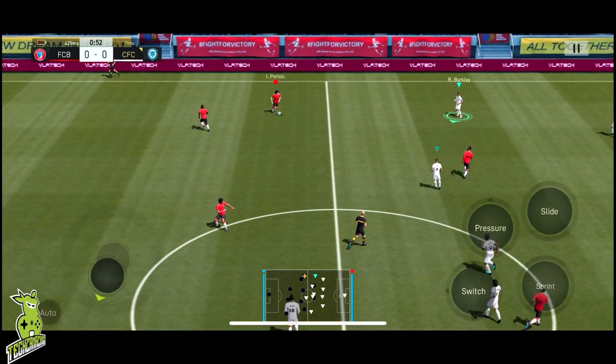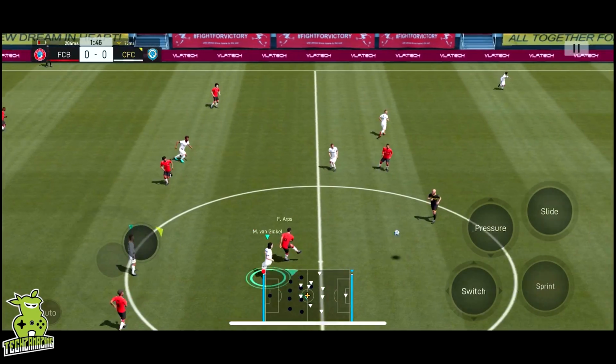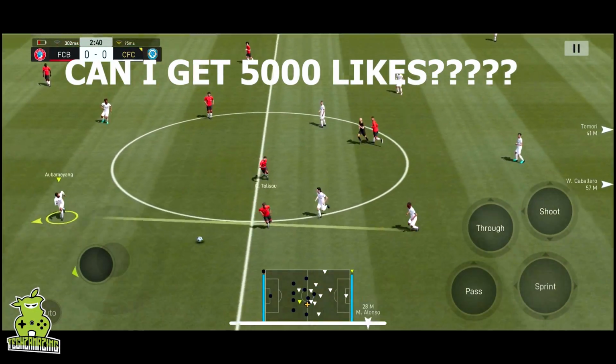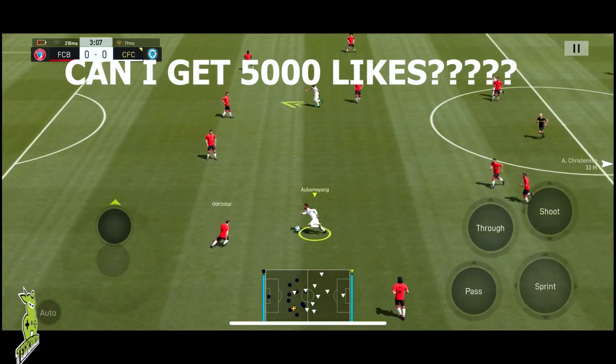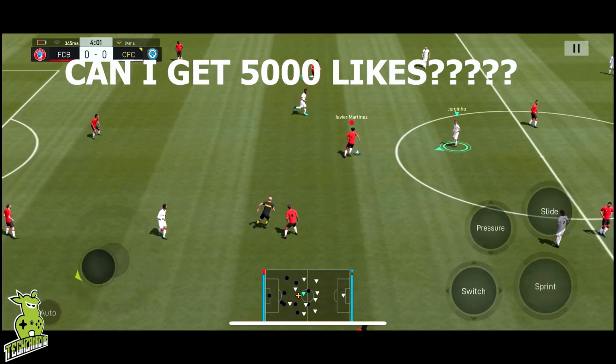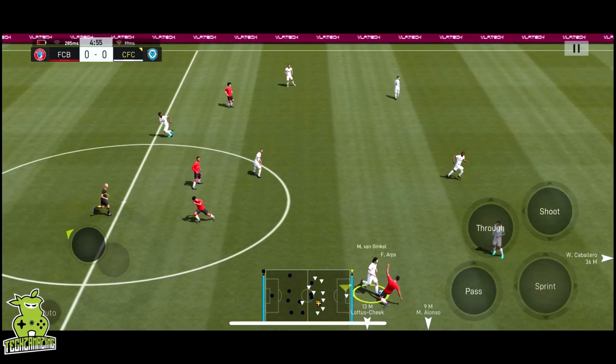A fast ball out to the front. He shoots! He thinks he's got a chance here. He takes the ball and he's planning his next move. Oh, what a lovely touch. This fella's got great technique.